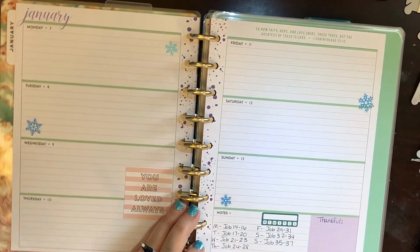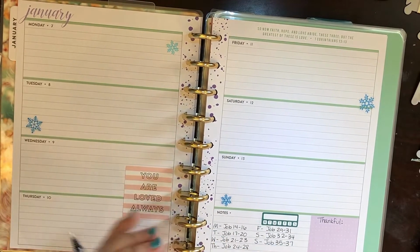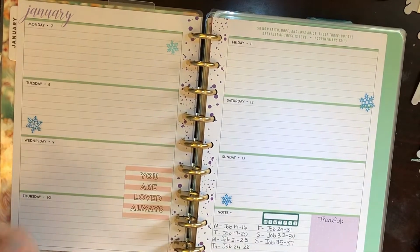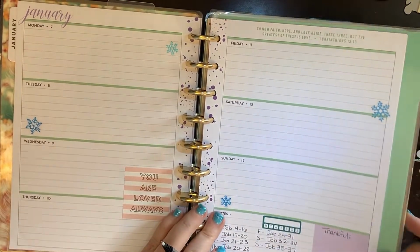This is my setup for this coming week. It starts tomorrow, and I'm going to do the same thing. I have my reading things here, my checkbox there, and then I'm just going to write about what I read.